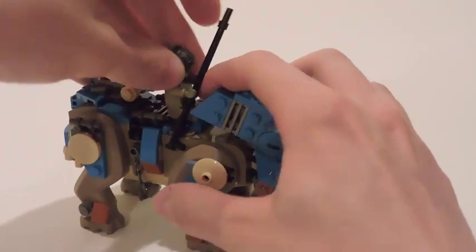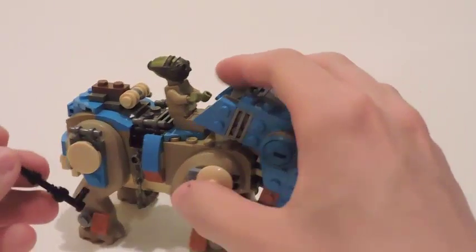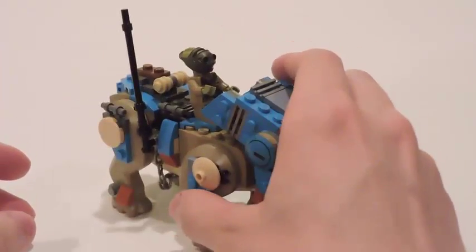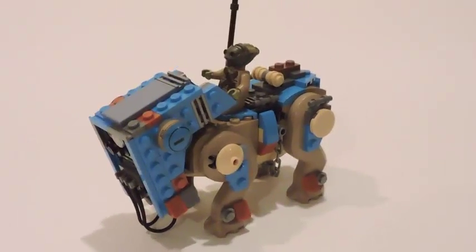Stick him in here, if I can. There we go. That's what Teedo looks like inside, sitting on the Unkar Beast. Take the staff off and stick it right here on the side. You can stick it on the side if you want. You don't have to, but I'm just going to do this for the sake of the review, so I can show you guys what Teedo looks like riding on the Unkar Beast.